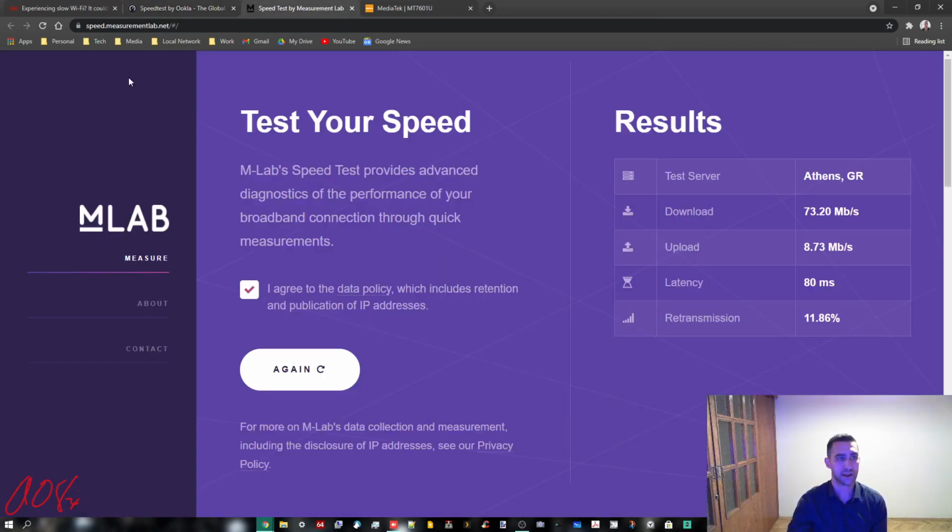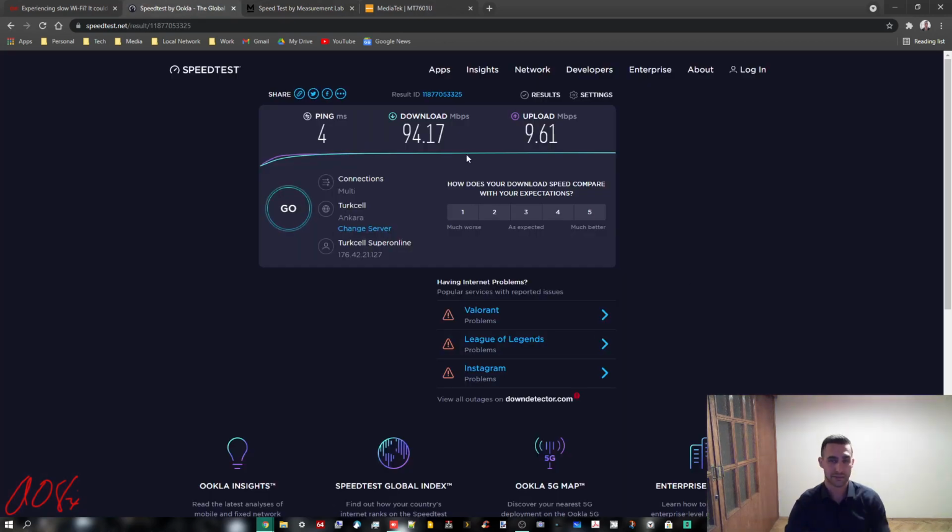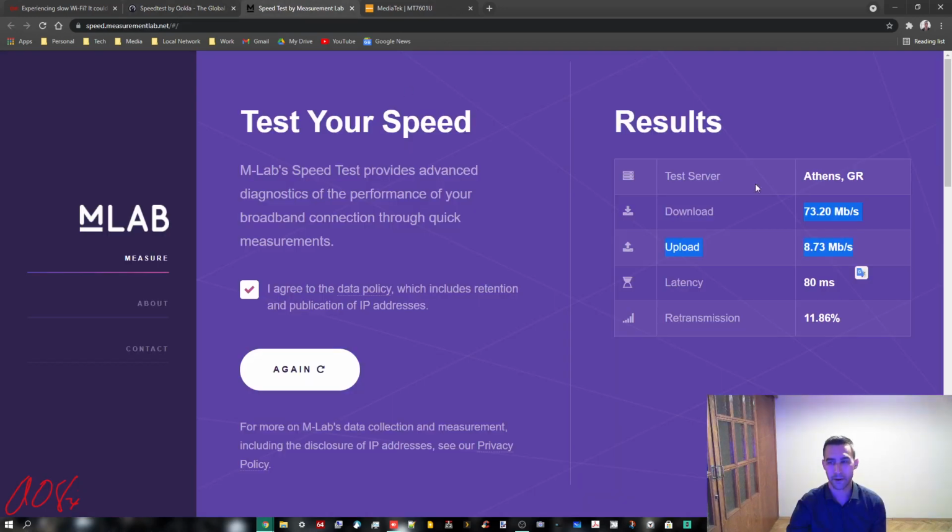But when I check using speed.measurementlab.net, you can see what I'm actually getting is 73.2 and 8.73, which would lead me to believe that I may be being throttled. And so who's doing this throttling? It's not my devices, it's not my stuff, because I can get this basically theoretical 110, but I'm not getting it in a more real world scenario. And this usually has to do with your internet service provider, could have to do with your DNS, could be something else in your system that's causing it. So to get a more real world feel of the speeds you're getting, check speed.measurementlab.net.